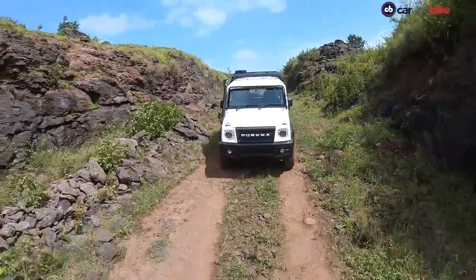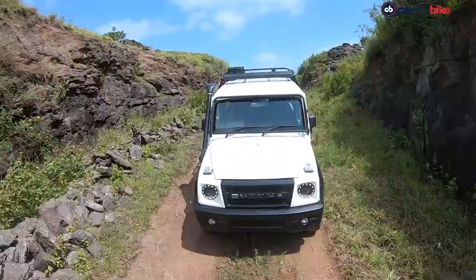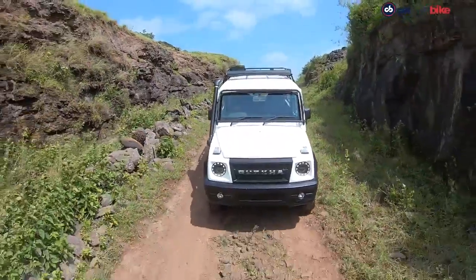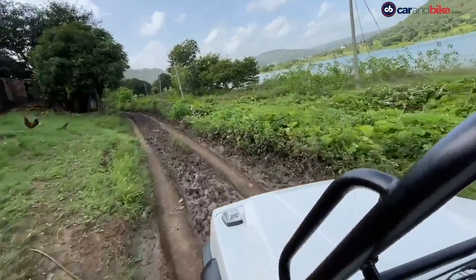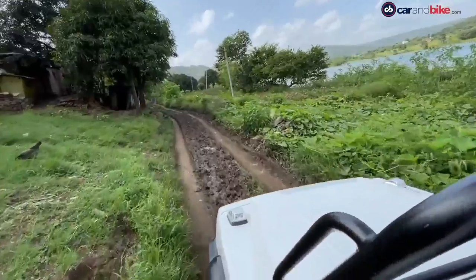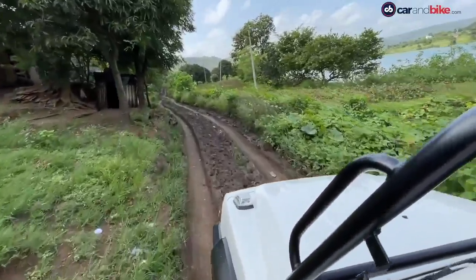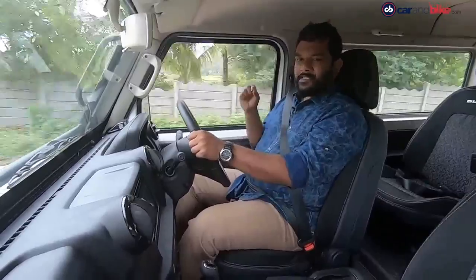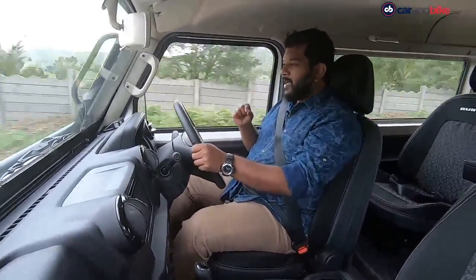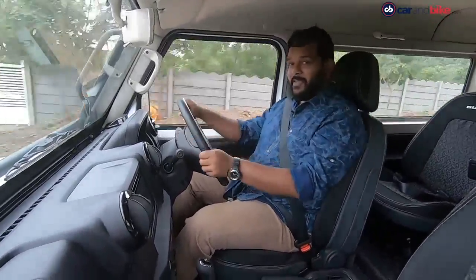And the good news is that the low speed ride quality is really plush thanks to the suspension, and even if you increase the speed, the Gurkha doesn't care whether there are big bumps or potholes. It just doesn't care. It just glides over everything you throw at it. So that's a good thing. Apart from that, there is a lot of play in the steering.